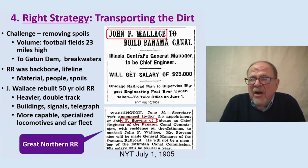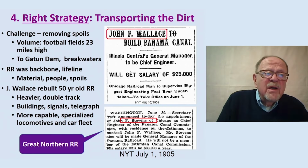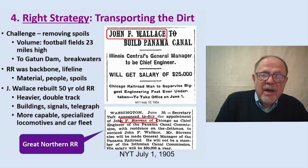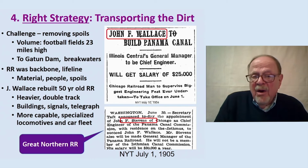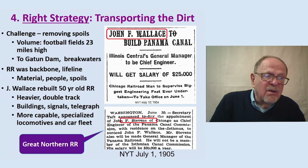The fourth key to the canal is having the right strategy, and really the right leadership came with the right strategy. The challenge was to remove the spoils, to remove the dirt that was dug. That amount was equivalent to 23 American football fields, including the end zones, that was 23 miles high. That's a lot of earth to move. And where did it go? It went to the Gatun Dam. That was an earth-filled dam. It went to the breakwaters at both oceans, and it went to spoils dumps all along the way.